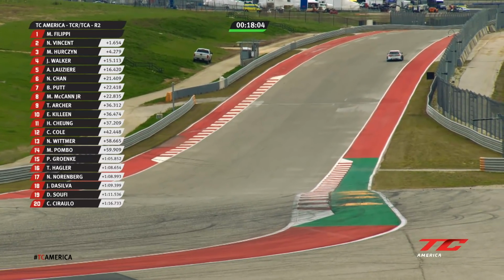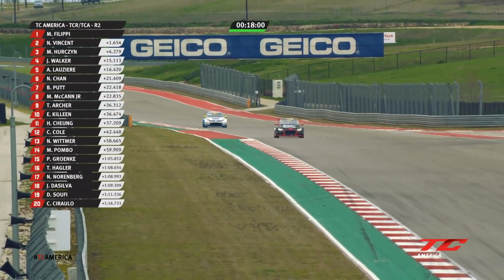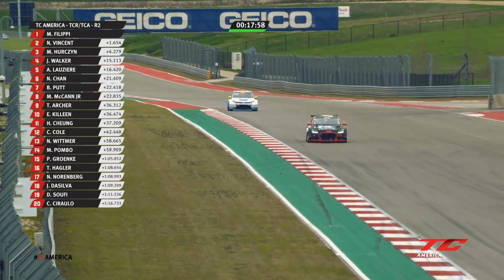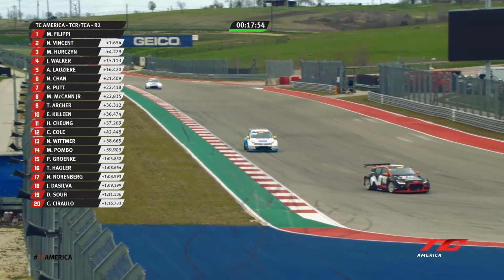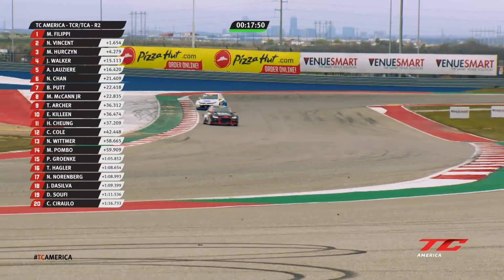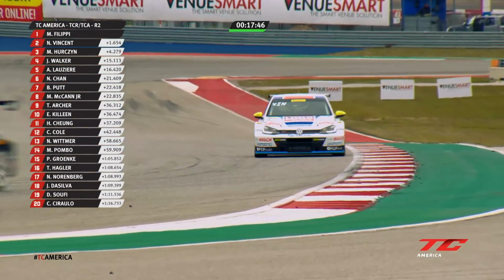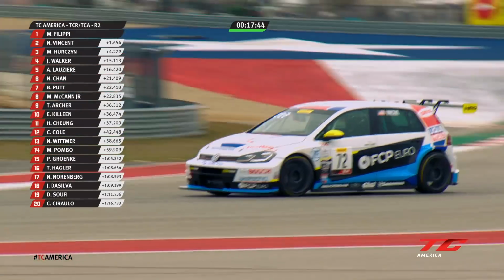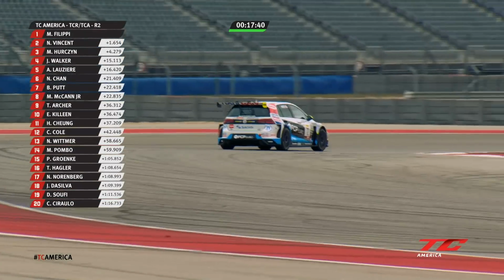And of course, the question that, if you're not familiar, you might be asking: well, why isn't everybody running a sequential box? Well, because they're very expensive, not just in terms of initial price, but also you rebuild them a little bit more. The DSG box is much more economical to run, but it's a little heavier, and where it has to be mounted in the car, I think, is what you were talking about, where that affects how the balance of the car can be altered just a little bit.